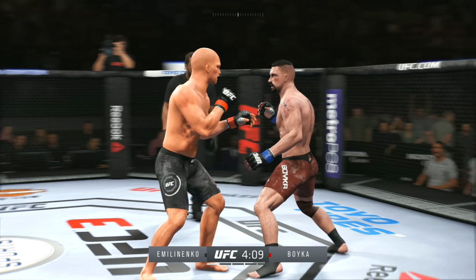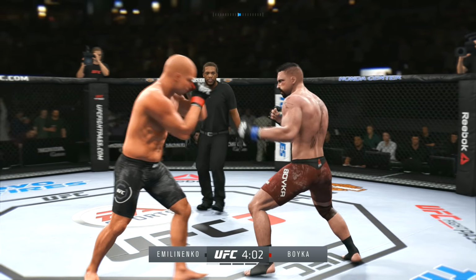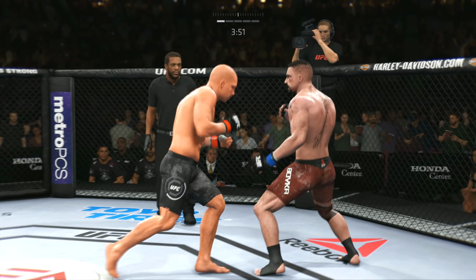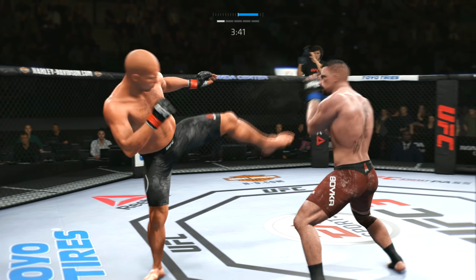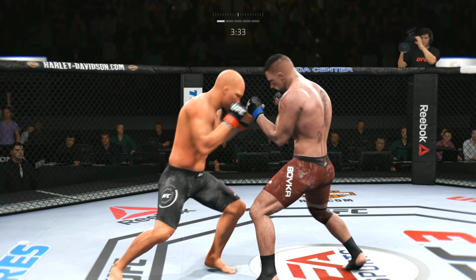Nice inside leg kick lands. Good job of avoiding the clinch, Joe. Oh, that punch will count. Landed flush. Really threw a lot of power into that uppercut, but missed. Beautiful jab. Jabs off the left and jabs off the right. Nice punch. Excellent job of landing punches here.